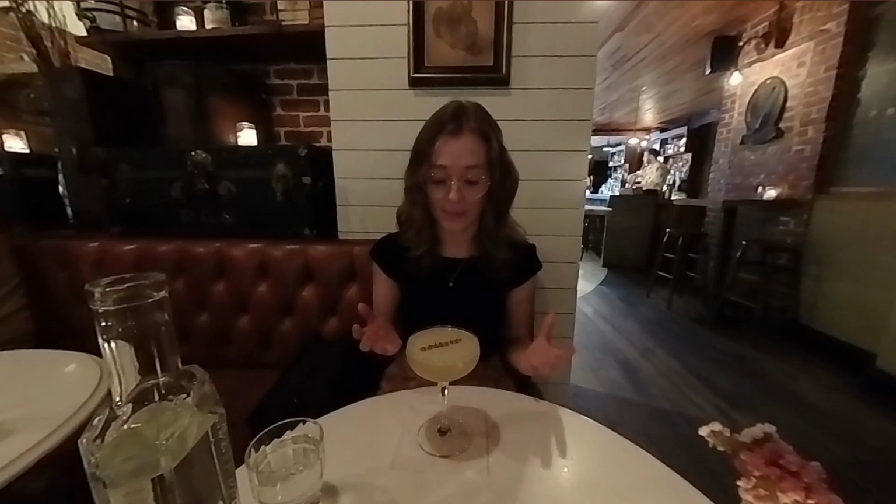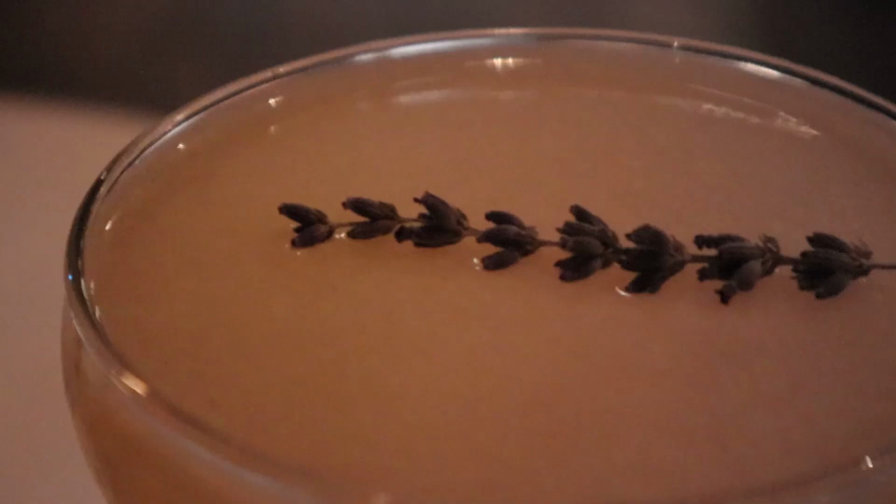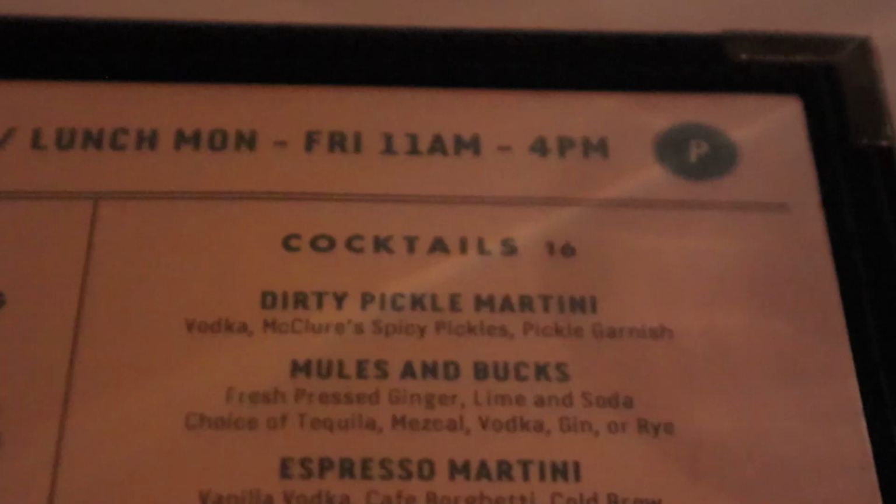Oh, wow! Thank you! Oh my gosh, it looks amazing. I love the simplicity and how pretty it is with the garnish. Just as a reminder, this is a chiquito, which is chamomile infused vodka, cochi americano, lavender honey, and lemon. Cheers.